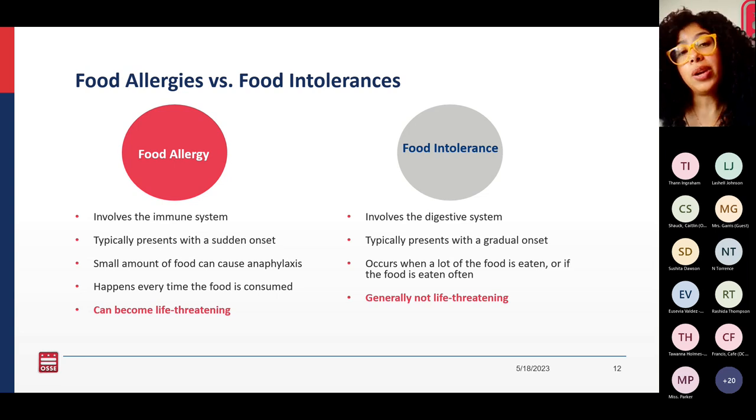Food allergies can become life-threatening, whereas food intolerances are generally not life-threatening. So can someone name some food intolerances that you are aware of? Sometimes the symptoms may be very similar, but the main thing to remember is that food allergy is a systemic response, so it's the entire system responding. And with food intolerances, it's just the digestive system. So you will see symptoms like cramps, nausea, vomiting, diarrhea, or other gastrointestinal symptoms, but you won't see some other symptoms that we're going to cover related to anaphylaxis.